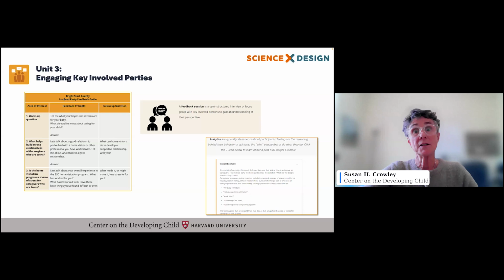The second part is to actually conduct the feedback sessions. So these can be anything from a one-on-one conversation with a family member to a focus group with a couple of families. And then the third and final part of this unit is to analyze all the data, all the information that you've gathered from families, and make sense of it and pull out the themes. So for example, you want to get the insights that you're learning from the families, and insights are kind of the reason behind why people think and say what they say. So that's the third unit.